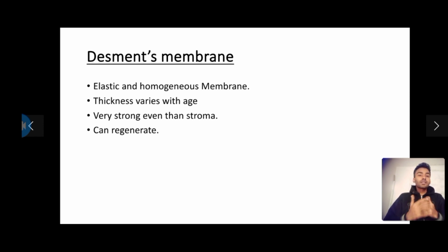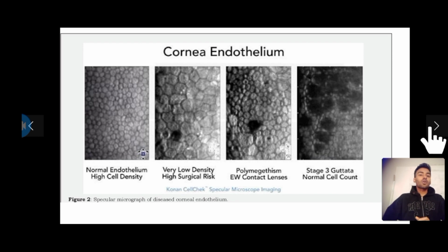This Descemet's membrane is very strong and very resistant to chemical agents, trauma, infections and pathological processes. Even when the whole of the stroma is sloughed off, meaning destroyed, the Descemet's membrane can maintain the integrity of the eyeball for a longer time. And unlike Bowman's membrane, the Descemet's membrane can regenerate when it is destroyed. After this, we go to the last layer of the cornea, the corneal endothelium. This layer is made up of hexagonal cells.